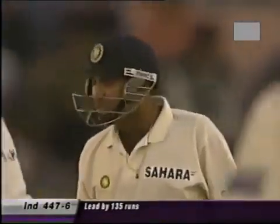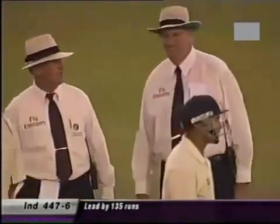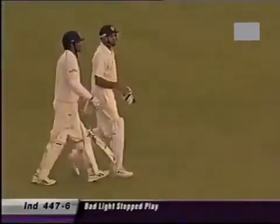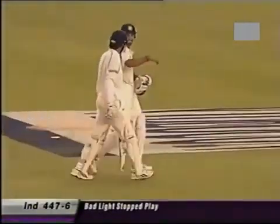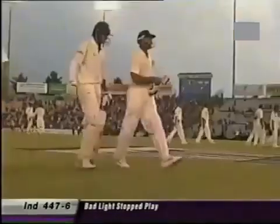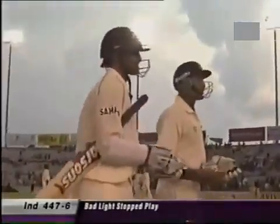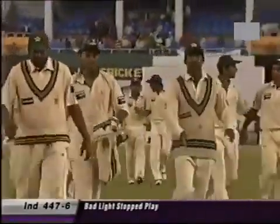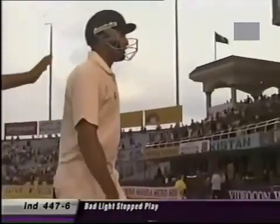The umpires are conferring. So 447 for 6 India. Bad light stops play with a possible 7 minutes to go. Maybe another couple of overs were possible, but that wasn't to be. The light really fading very rapidly. India 135 runs ahead and in control of the situation. They played themselves into a situation from where I believe they would feel they're in a commanding position and can dictate terms as soon as they come back tomorrow.